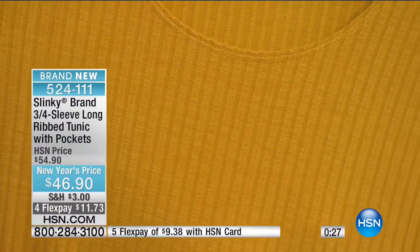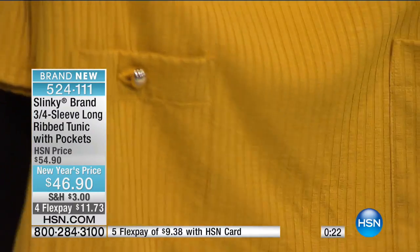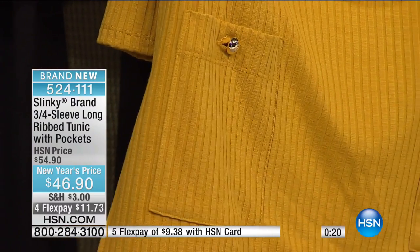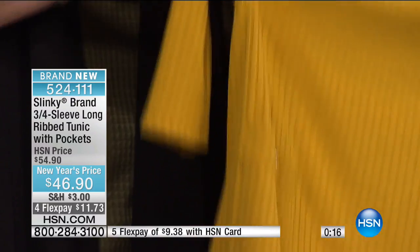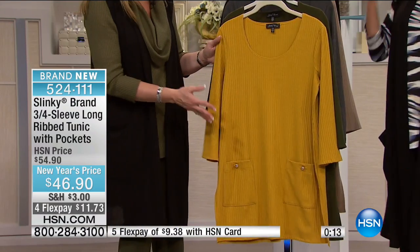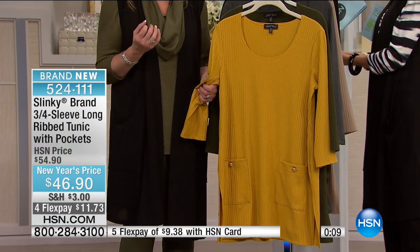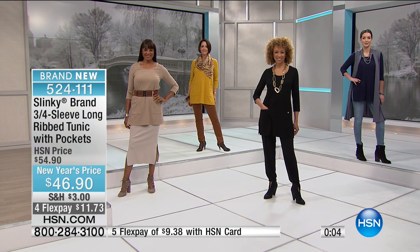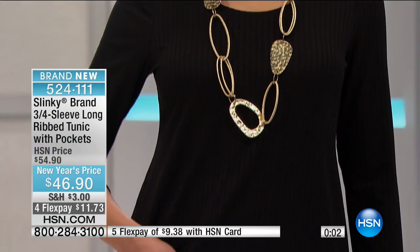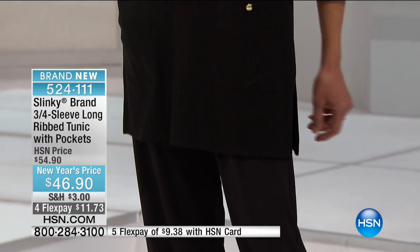There you go. Beautiful, and a lot of stretch. And then I want to get a close-up so you can see the pocket detail with those beautiful gold buttons. Easy to open, but it stays closed great. And it's 34 inches. To find these great long tunics going into spring, you want to wear all your crop pants, you want that little extra coverage. You can wear it with your skinnies, you can wear it with your jeans. Fabulous look. Love it.